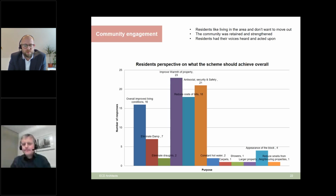So I think from our perspective, the resident engagement was a huge part of the scheme, and it is vital to the success of it. When I was first involved in the project, residents were obviously not happy at all, and their key wish really was to have new heating installed. They wanted a CHP or a communal heating system so they could heat their properties better.